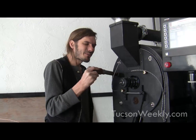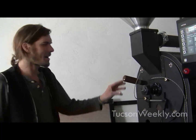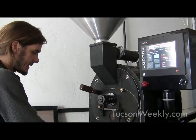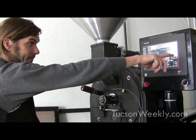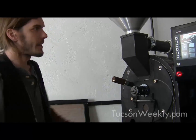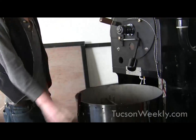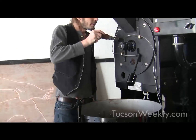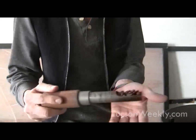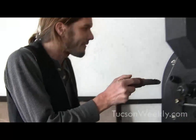Mocha Java has this one smell, and I've never been able to describe it. You're going to see the fan come on, and this is going to start spinning, because I've programmed it to do that at 440, just to let me know when the temperature is there. Now you can see these beans. I don't know if the light's right for you, but you can see them starting to get that velvety sheen.